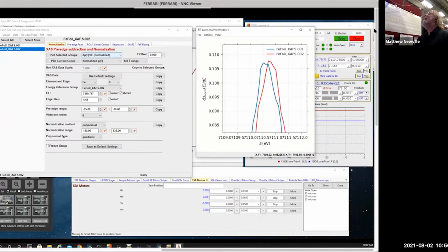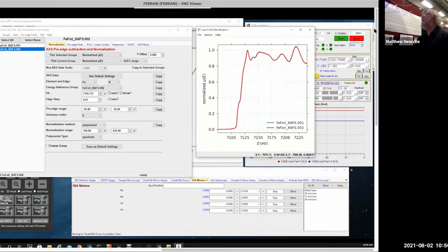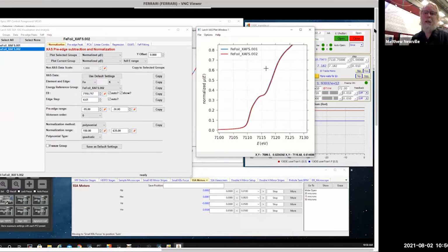And if I show those normalized, you can hardly tell they're different at all. But in fact, 7110.75 is the right answer. And what we do at this beamline is we calibrate on iron foil, and then we run the other foils and we check that they're all right. So we won't recalibrate when we go to manganese. Manganese will be right. Manganese is very close. We wouldn't recalibrate if we went to even molybdenum. We know that the lattice constant is right. Well, we check that about once a year, and it never changes.